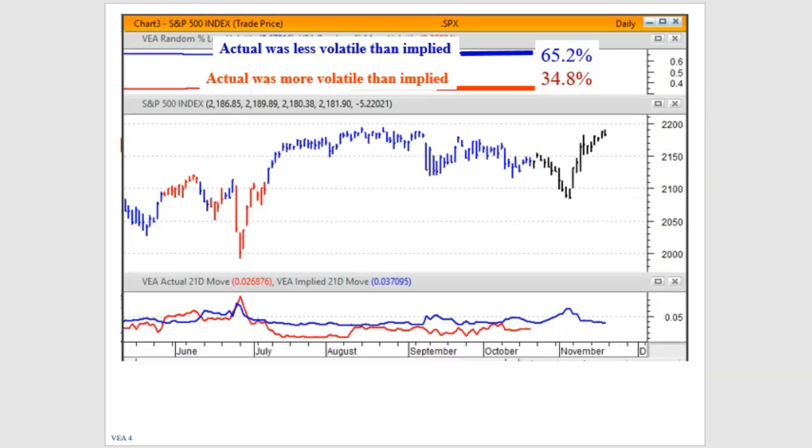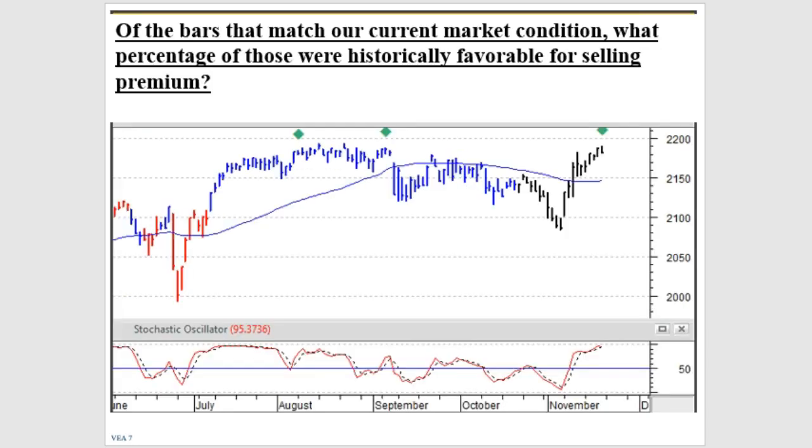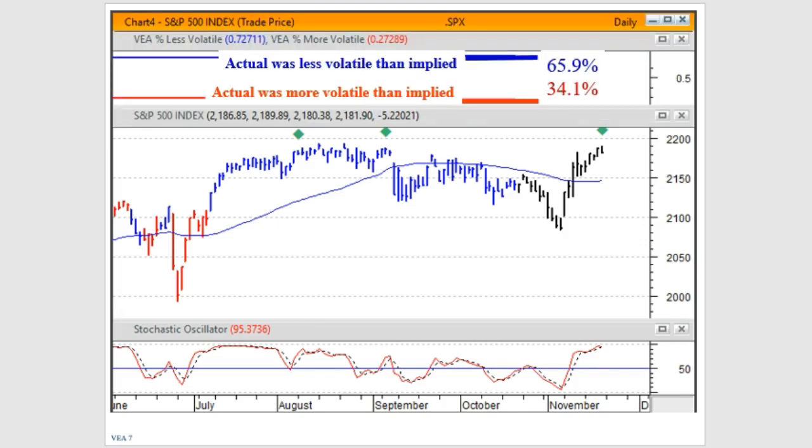So when we go back and look at all of the closes, all 4,220 closes since Jan of 2000, we discovered that 65.2% ended up being favorable. 65.2. Then we're going to look at the bars that match our current condition. You can see that there are two other ones besides Friday's that are listed here. Of those bars, what percentage were historically favorable for selling premium? 65.9. Not much of a difference.